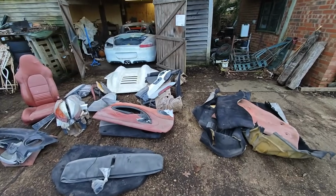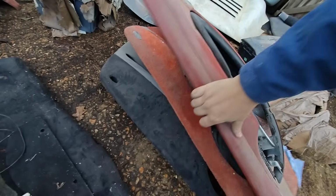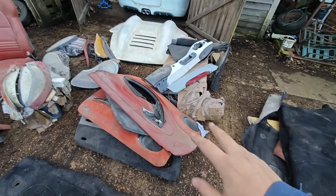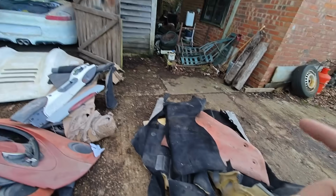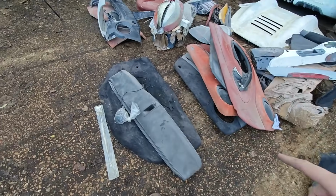Alright, so that's basically all the bits that came with the car. I've got 4 door cards, a set of black ones and a set of red ones. I assume everything red was the original interior for this car. There's a black carpet, because the carpet in there at the moment is red. So there's black carpet, there's more black carpet pieces and some more black carpet pieces.